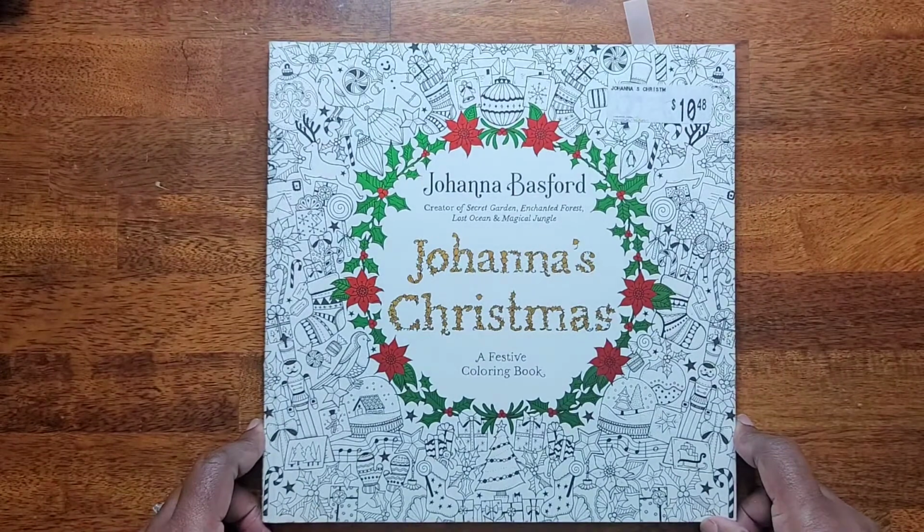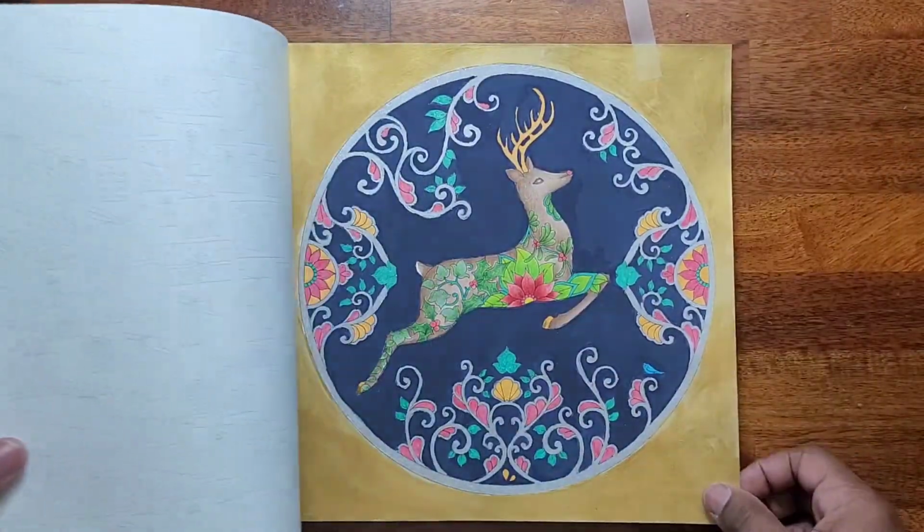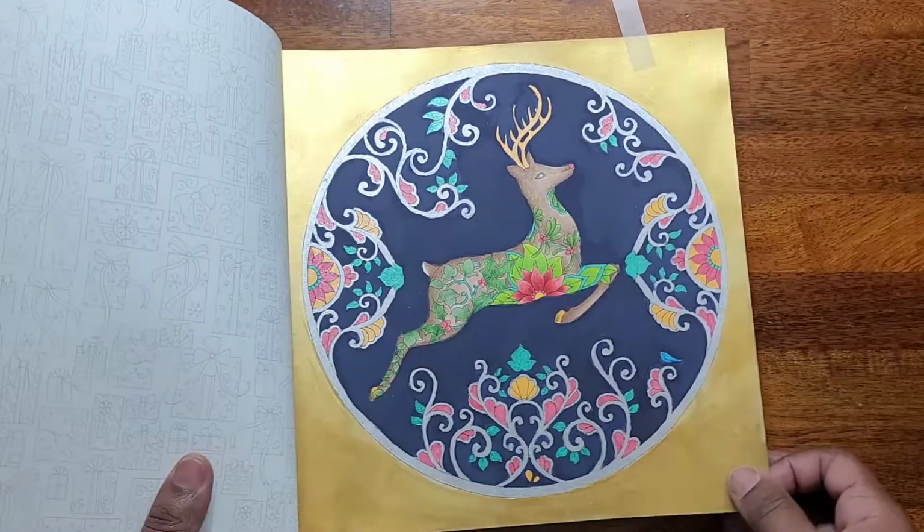We're almost done here, y'all. I did an image in Joanna's Christmas. I did this reindeer.